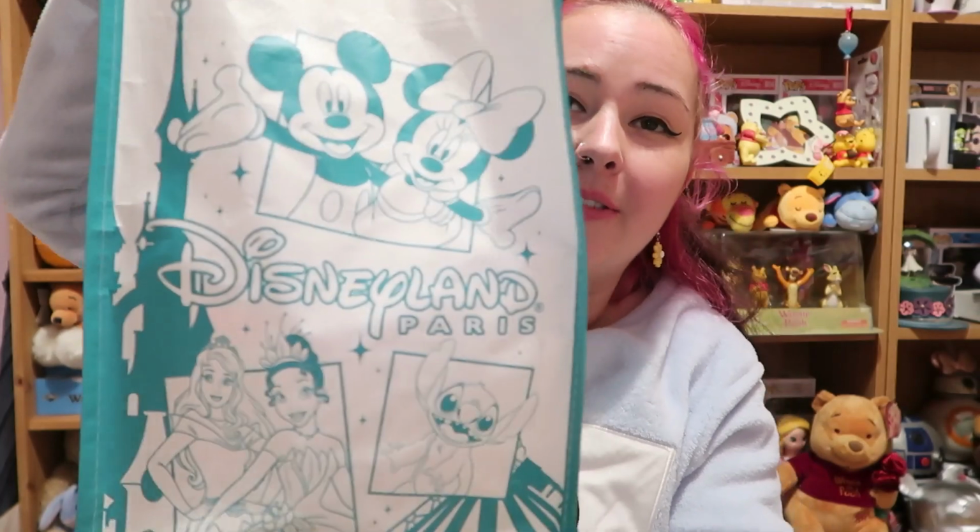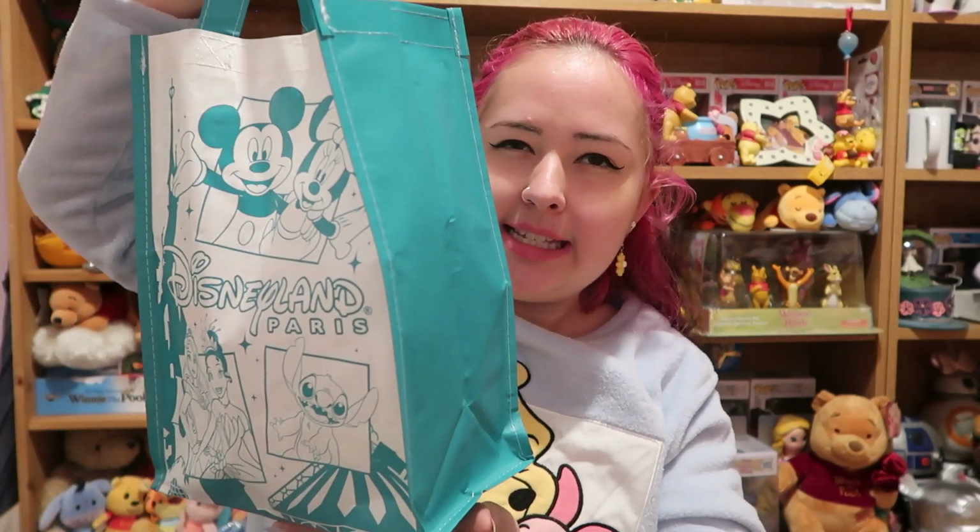It's a really cool design, really love it. It's pretty similar to their last one. The last one was blue. This is like a teal, would you call it? But the concept art is still the same. The characters are different and obviously the colours are different.